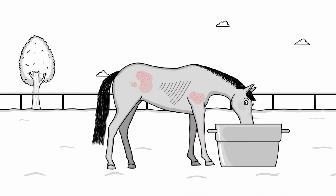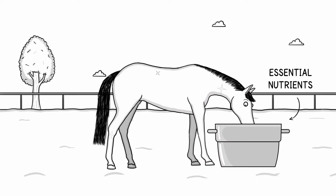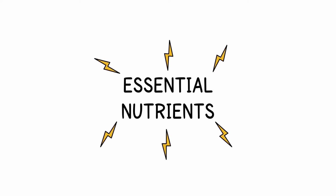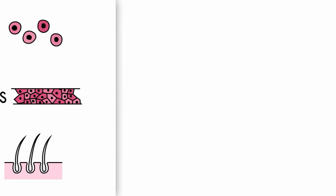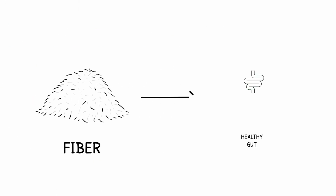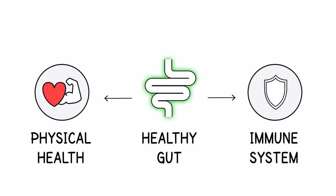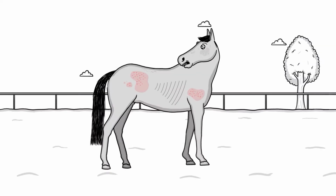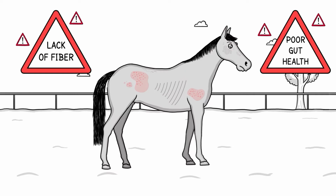That's why you need to provide a high-quality, balanced diet that is rich in essential nutrients. This will give your horse the necessary building blocks and energy to make new cells, tissues, and hair. His diet should also include enough fiber. This promotes a healthy gut, which is essential to protect your horse's physical health and his immune system. In fact, skin problems and a dull coat are very often due to lack of fiber or poor gut health.